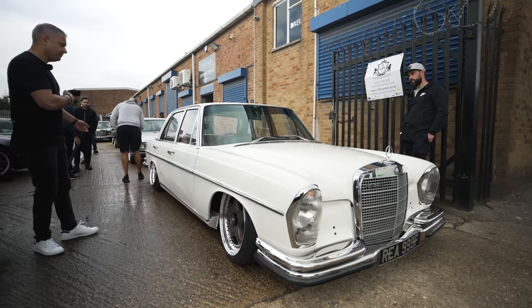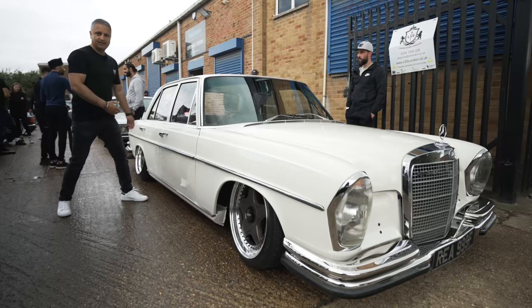10.5s on the rear, yeah, okay. Yeah, 10.5 on the rear, 18s, and then 8.5s on the front. Let's look at this interior.